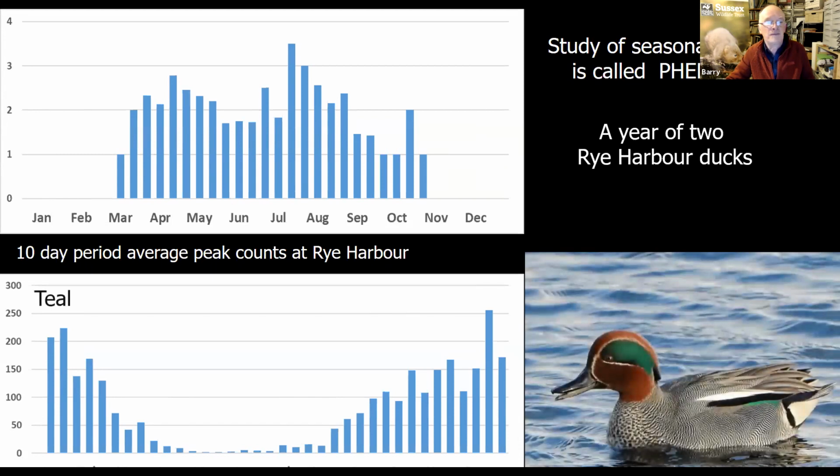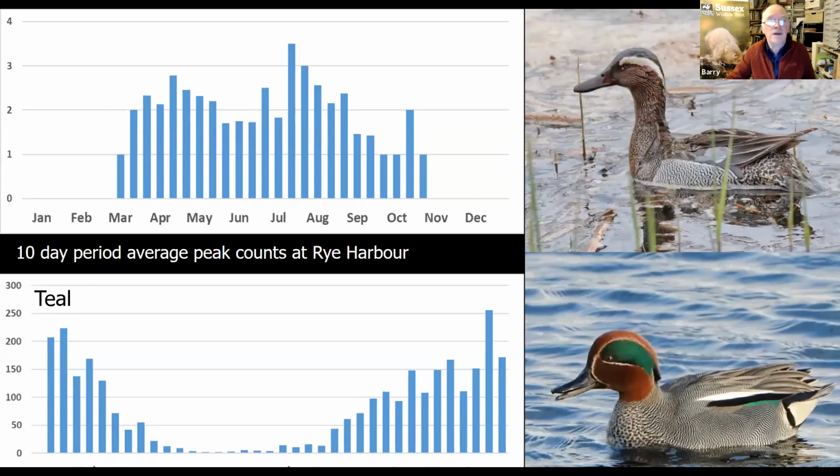So the lower one is the teal, and this is a bird of shallow wetlands and especially salt marshes, and it's done really well here in the last few years, good numbers of them. The other one is a similar looking bird, the garganey, which used to be called the summer teal. So these are closely related birds, and they have very different strategies. And we're very fortunate to now have enough wetland habitat at Castle Water that encourages 1 or 2 pairs to stay each year, and in some years they nest successfully.